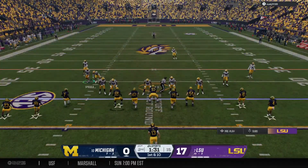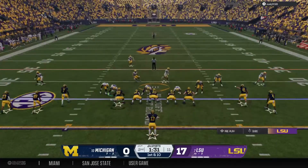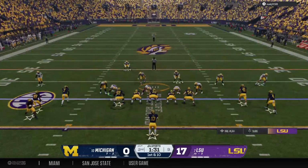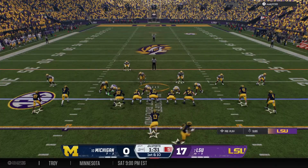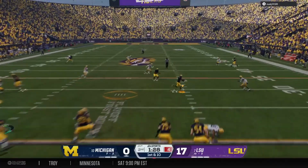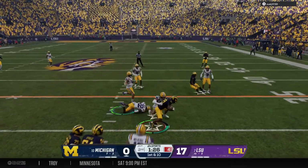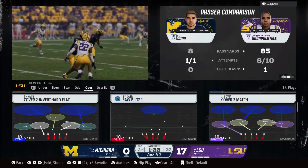And the first play of the drive now from the 25. Looking to dial up the pressure. Let's see if they bring the house. Back to throw. It's Carr. Makes the catch. It's Jacobs. And he breaks the tackle on the way to a solid gain there.